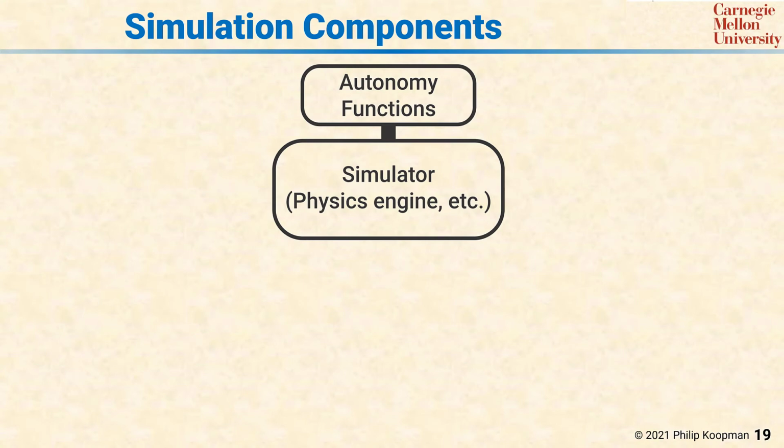When setting out to run a simulation campaign, it's important to realize that running simulators requires more than just a simulation engine. You need the autonomy functions that you intend to put in your vehicle, and you do need a simulation engine that has a physics engine and a rendering engine and so on. But for that simulator to do anything useful, you'll need a number of additional inputs.